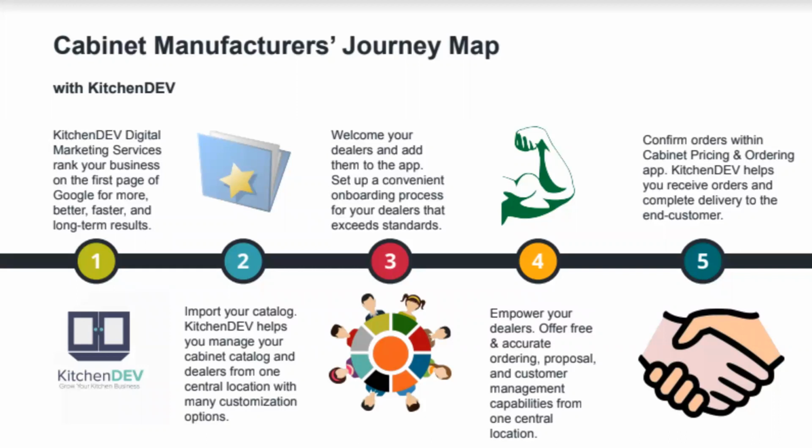So as a manufacturer, how can KitchenDEV help day to day in the flow of the business, right? As a first step, as with every business, you need more business, more customers, more clients. So we have digital marketing services. We help you rank higher on Google results. We help you build up your reputation and branding on social media, on the review platforms. So that's the first step, and we have a strong team to help you with your marketing needs.